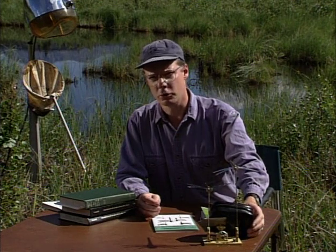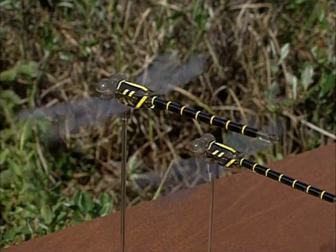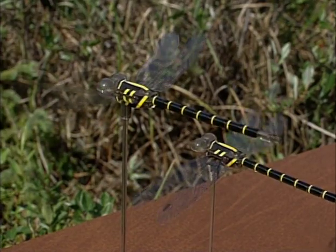And did you know that all dragonflies are to an extent solar powered? I'll just remove the cover from the panel there. It took me quite a few hours to build this model. I hope you appreciate it. Aren't they cute?